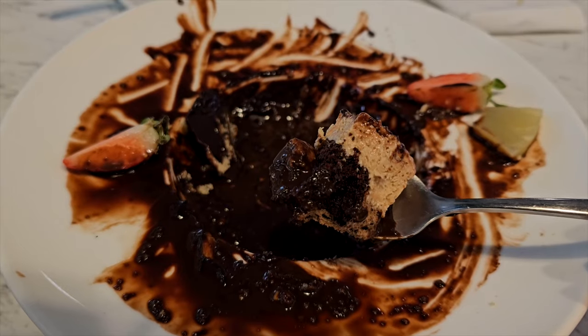Guys, you have to try this. I'm not even joking. This is delicious. And I'm not even a sweet tooth person. I prefer salty snacks in general, but this is so good.